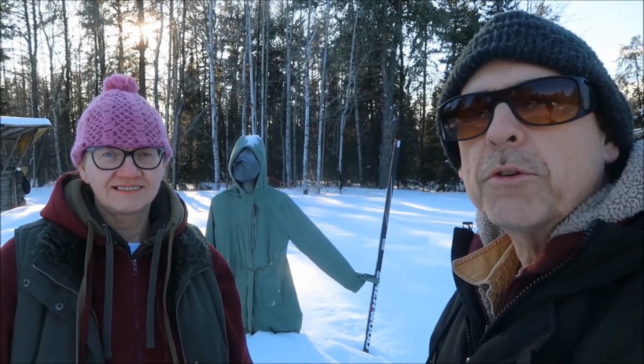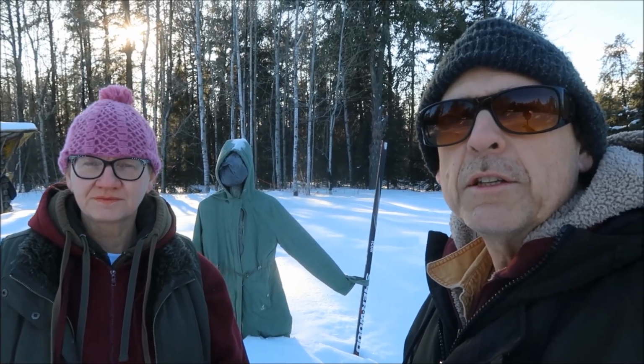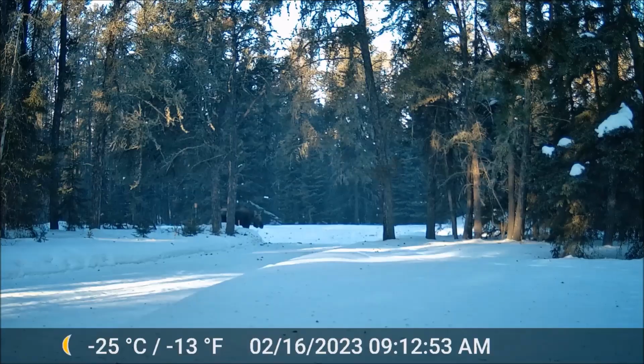I wanted to say one more thing, guys, about the cameras. I got proof. Actually, I seen a moose the other day on the trail camera. I'll put that clip in. Take a look.